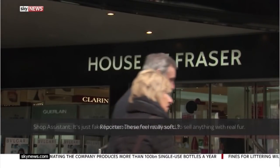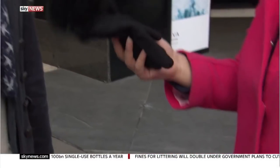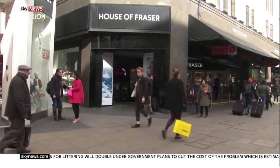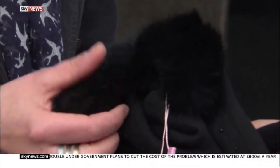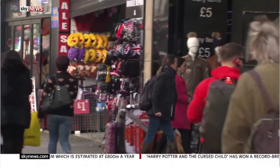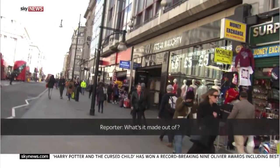These feel really soft. It's just fake fur, because we're not allowed to sell anything with real fur. So we've just bought these gloves. They're being sold as faux fur for only £30. What do you think they're actually made of? So it's definitely real animal fur and most likely to be rabbit fur. Life comes cheap in Asia's fur farms, and so you can pick up real fur in the UK at bargain basement prices.